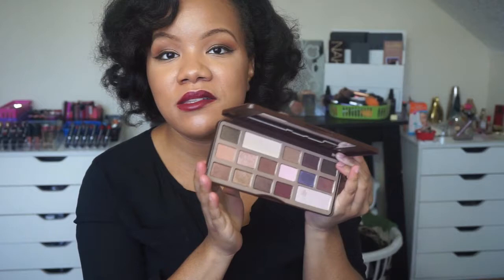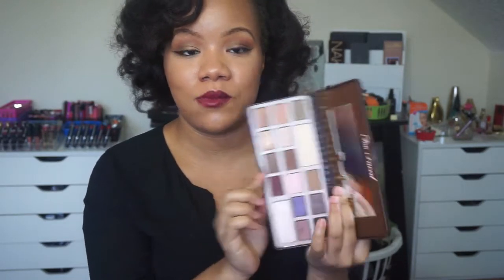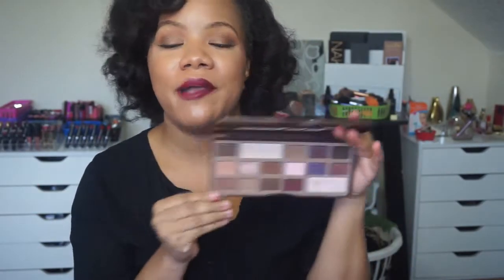But this palette was my favorite out of the two, just because of the color range. I didn't feel like the quality was as good in the second one. Maybe that's just me. A lot of people said differently, but I just didn't feel like the quality was there like it was with this one. There's just such an array of colors. There's shimmery shades, matte shades, deep shades, light shades. The only thing this palette was missing was a black, but that's so easy because I have plenty of blacks. But the palette is amazing. Too Faced is amazing, and they're coming out with the Too Faced Chocolate Bar Bonbons palette or something, so I'm definitely gonna have to pick that up when it comes out.